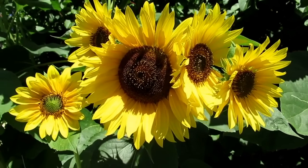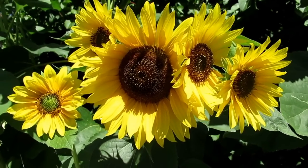One thing about sunflowers is that they might need a little bit of protection when they're small, so if you are going to plant them directly outside, when they start to emerge you might want to cover them with a little bit of netting just to give them a bit of protection in their early stages, because I've noticed that birds and other insects tend to attack them.